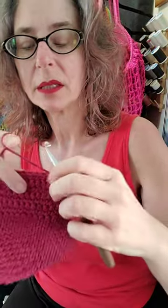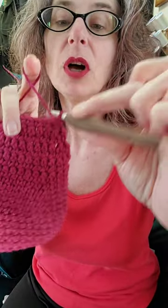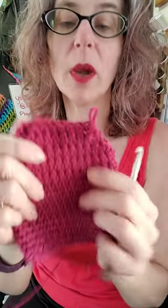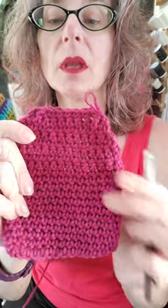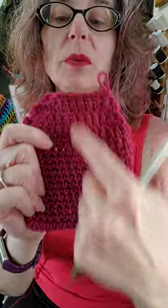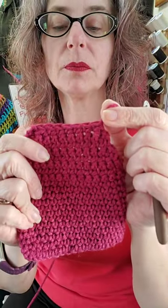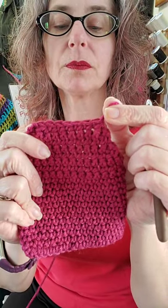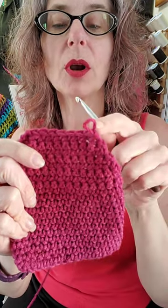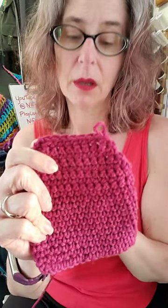So, this is where I ended. Right? That's where I ended. I'm not going to turn my work. Now, this is the way you would be looking at it. I don't know, it might be backwards, but this would be the right side of the fabric. So instead of turning my work, I'm now going to start to work around in a circle again.